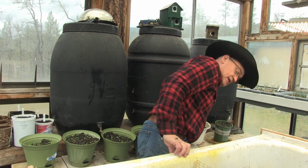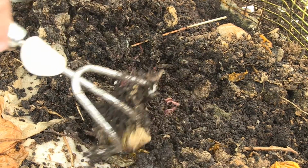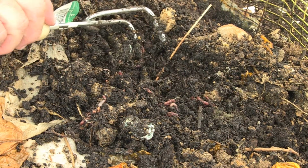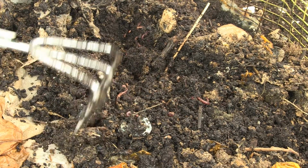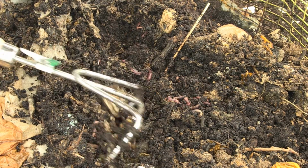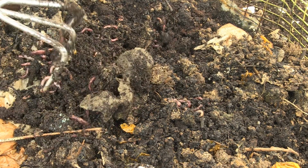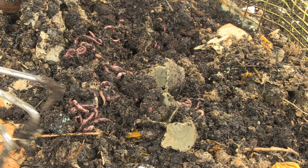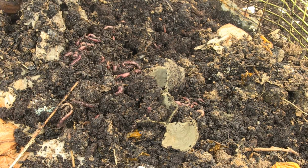I'm curious to see, just turn over. See, happy spoiled little creatures. They're working. Look at that good organic material that they've processed already. Look at all of them. And they're reproducing. Nice. Look at all those. Very nice. Very nice indeed. Got all kinds of different sizes of worms.